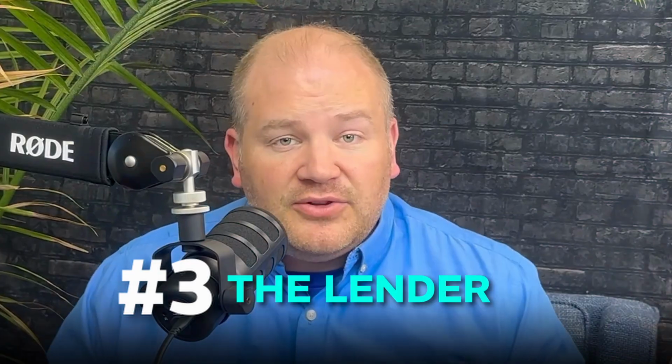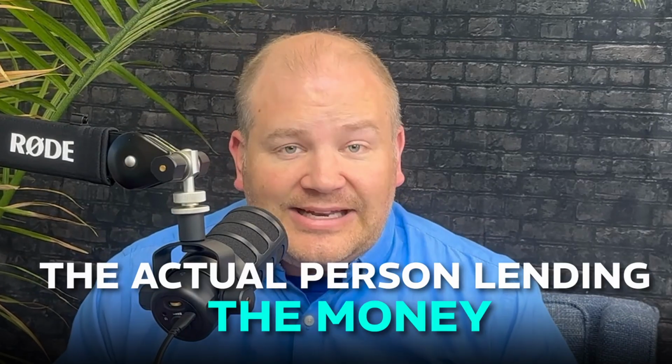Number three player in this process is the lender, the actual person lending the money. A lot of times, this is the one that also employs the underwriter, the one that gives that final say on the income or documentation that's been submitted to them to make sure that it complies with what they need. They're the ones that will ultimately disperse the funds, wire the money to the title company for the loan that you've acquired. The fourth player in this process is the appraiser.